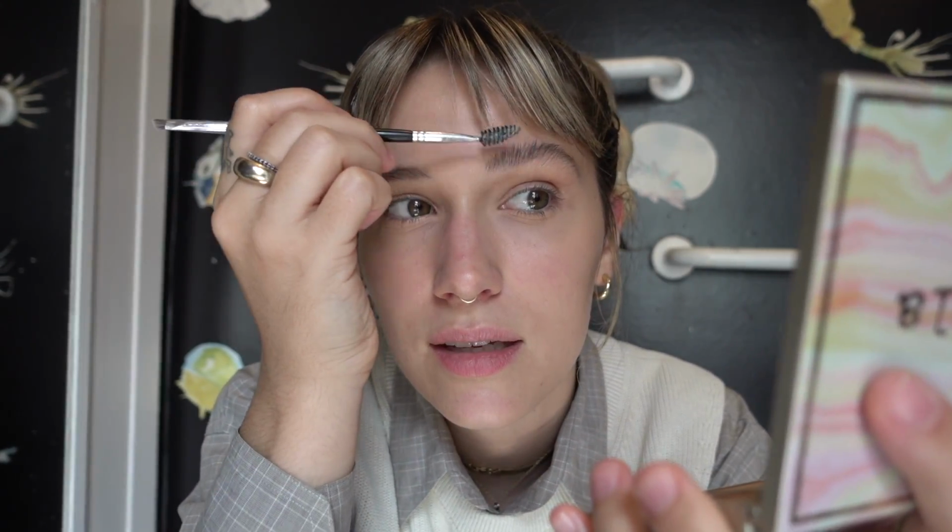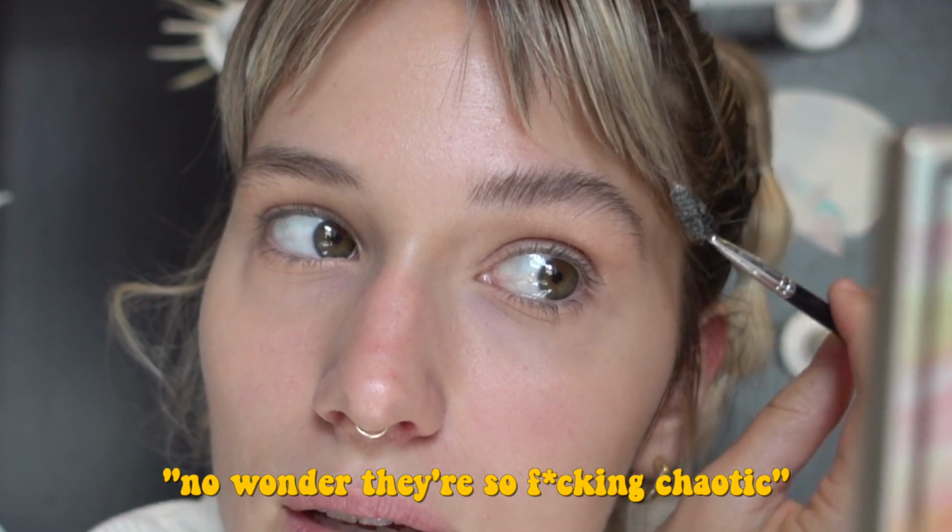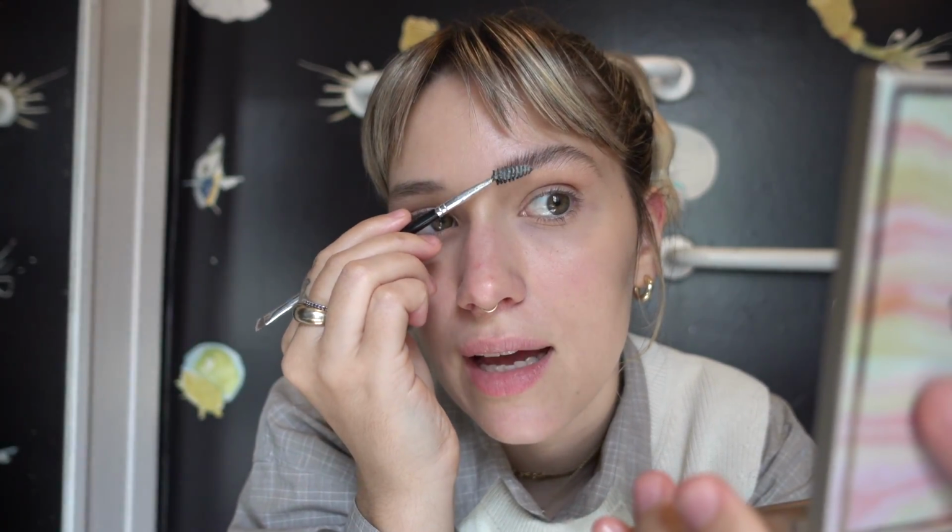I literally haven't taken a tweezer to them or gotten them waxed, I think since I moved to New York, so a year and a half ago. Wow, that's wild. No wonder they're so fucking chaotic. So I will literally just brush them up like that. And then usually I will take my finger just to seal it in. And then it's all nice and fluffy. I just fixed my other eyebrow.